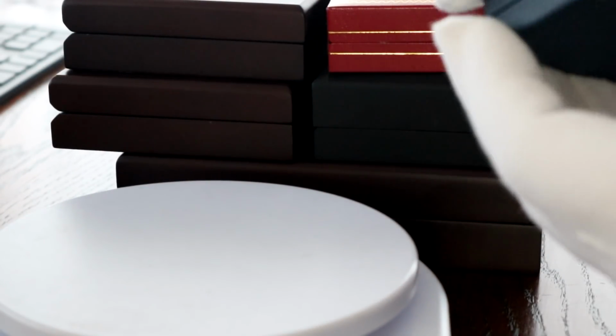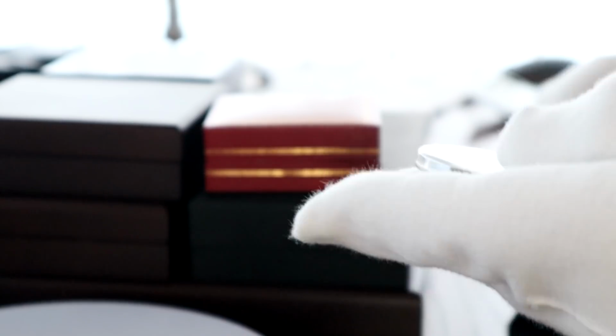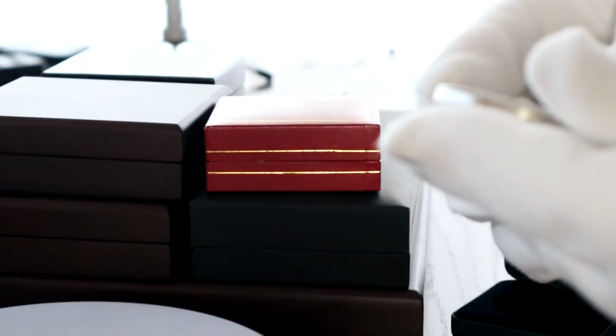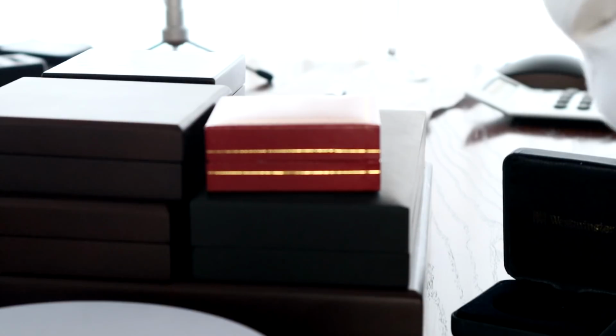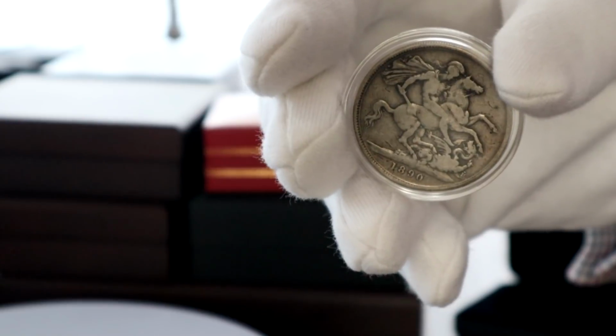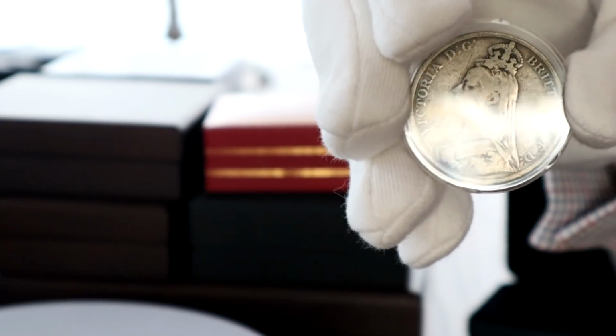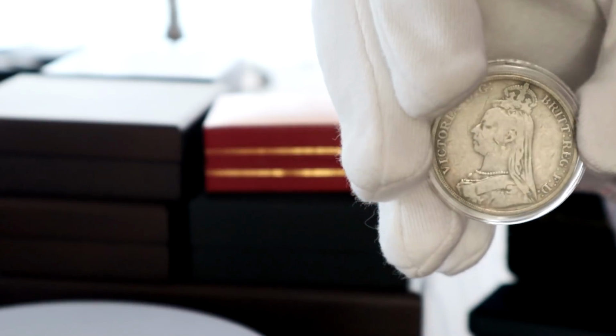Let's open the next box, which we have. Let's try and raise the camera so you can see. Here we have Queen Victoria 1890 crown. Let's see how... Okay, that's better. Sorry about the shine. It's just some of these, they're encased quite securely and they're actually quite difficult to take out. Queen Victoria 1890 crown.